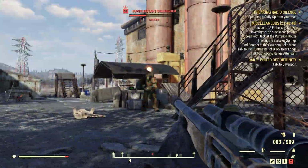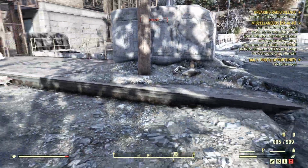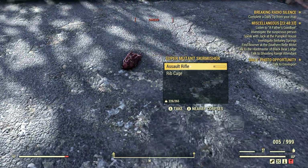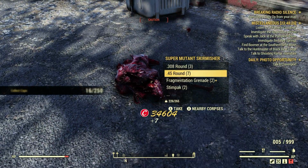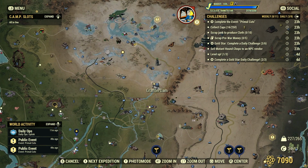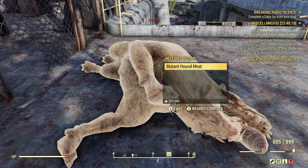Fireworks. How we doing here anyway? Good stuff. We do have to get through a couple super mutants, and that's fine. This is usually a fairly decent area. The super mutants here aren't that relatively hard. Pick some of this stuff up here. Okay, so we got our mutant hound here. Again, right here, good old Grafton. Damn. There's usually one here, guaranteed. For now, anyway. You just never know when the game changes. Just go ahead. We could take the mutant hound meat.